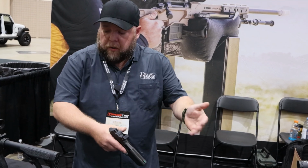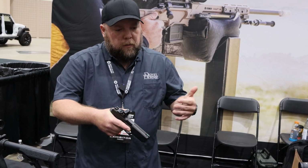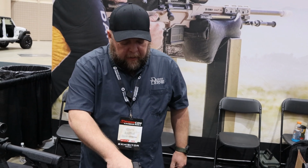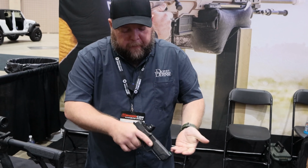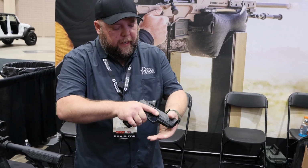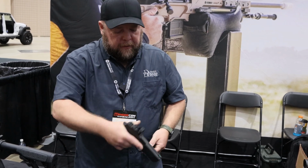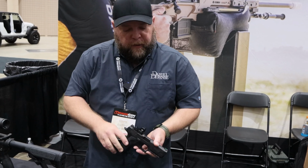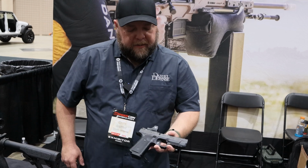So we'll also have these out on the range for people to shoot. We find that the dual captive recoil spring really cuts down the recoil impulse quite a bit. And since this gun has such a low bore axis, it's really flat shooting. The gun just opens and closes right where you left it, so it really wants to run fast. So we're super excited about this. I think everybody at the show will be coming out to the range tomorrow to put these guns through their paces.